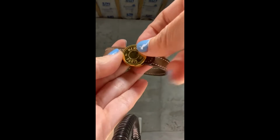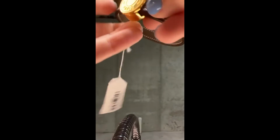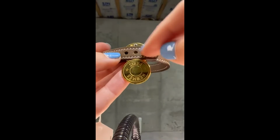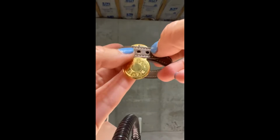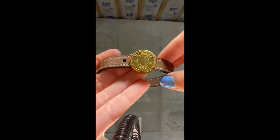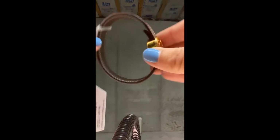And you guys can see here how it says Hermes, it says Paris, and when you open the mechanism, let me do it for you. I'm always afraid of dropping things on the show. There you go. So you have the 3 little options for size. You just move it there to make it smaller, move it here to make it bigger, and then just spin it again. So it's super cute.